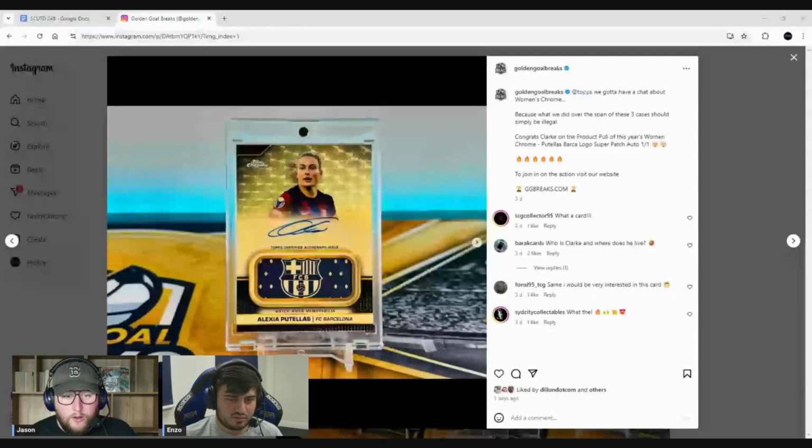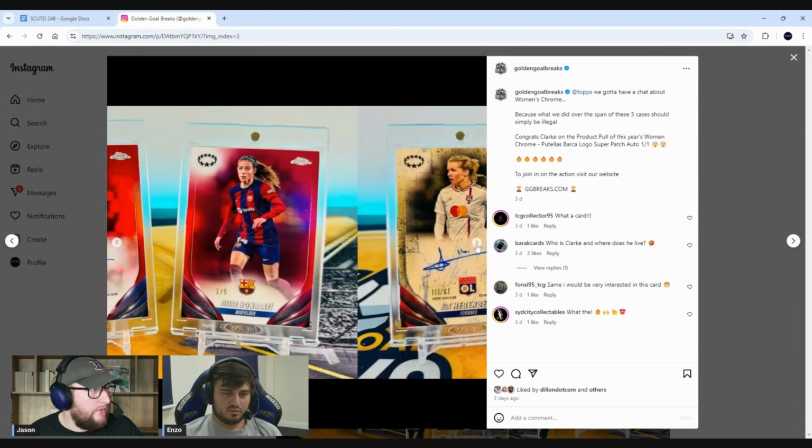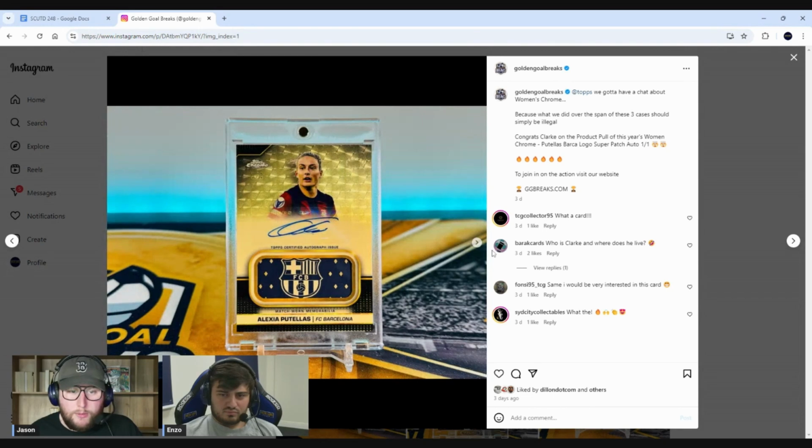And by the way, did you see the Putellas Chrome relic card? I saw it. I didn't see anything other than a front photo of it. I didn't see a classic video of it being hit, so I don't know the thickness of the card. Just for anyone who hasn't seen it and is watching the video, this is a Superfractor hit by Golden Goal, from some very nice results on 3 cases, I believe, of women's Chrome. Yeah, wow.